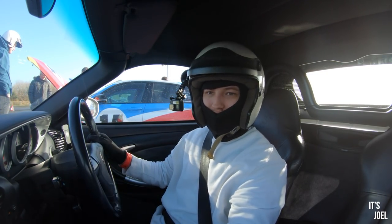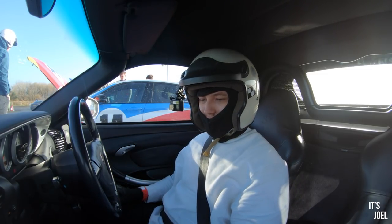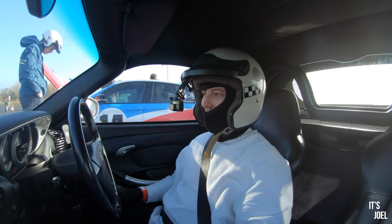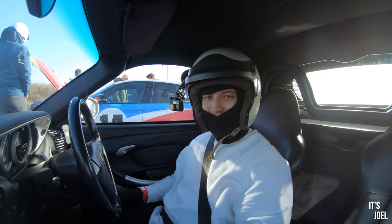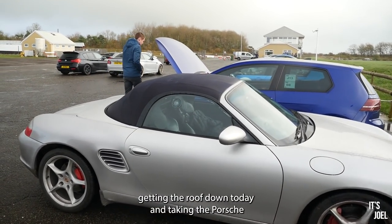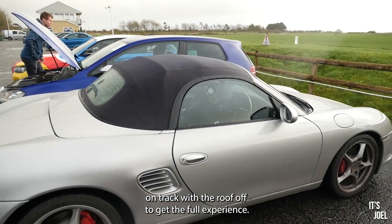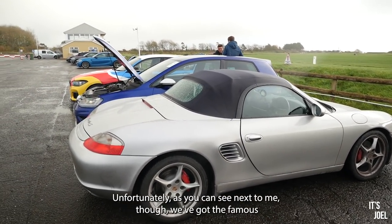definitely more set up for the track than my Z4, but no one's going to be surprised by me saying that. So I'll just let the car do its thing for a minute, pop the cameras off, go and have a little cool down, a little chill, and then we'll come back out in a minute for some more fun. So as you can see, it's extremely wet, and it's a shame really, because I fancied getting the roof down today and taking the Porsche on track with the roof off to get the full experience, but the weather just keeps getting worse and worse, unfortunately.